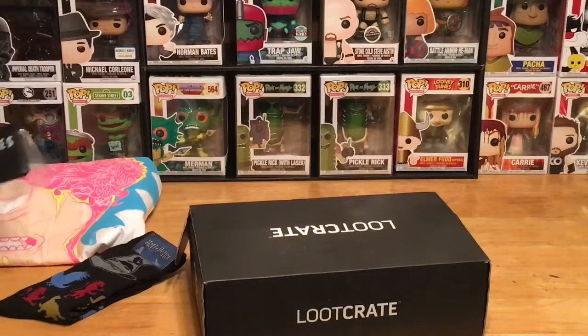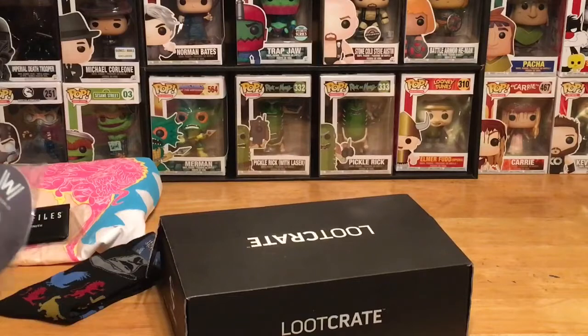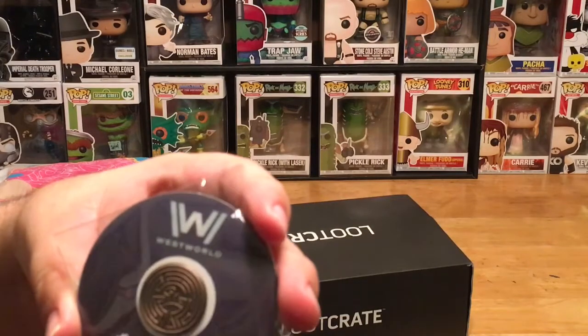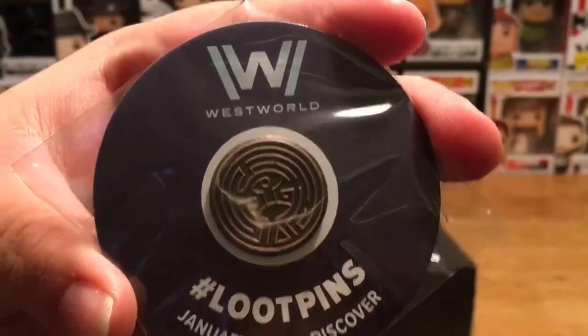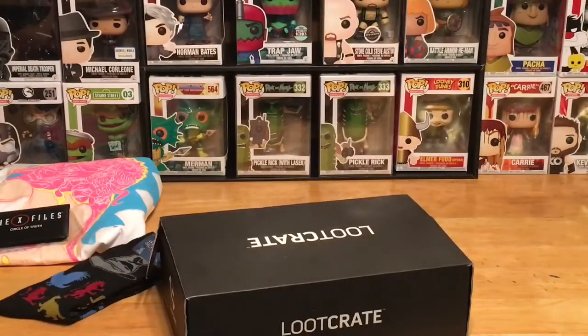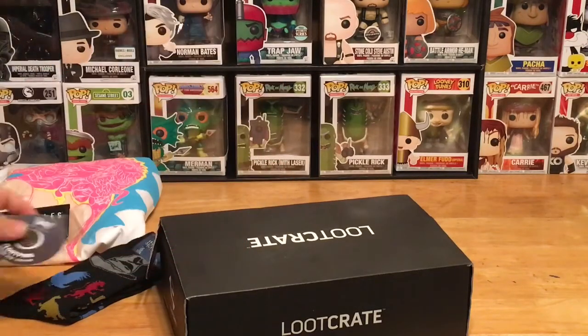All right, our next item. Every month you get a loot pin. Usually it unlocks something you download onto your computer or maybe your tablet. Westworld is the design they went with this month. So you can see, here's the pin. Now, I don't watch Westworld. I know of it. It's kind of a Western-themed park, attraction, theme park, and it has robots that have come to life, something like that. That's about all I know to tell you. But Westworld is the theme.